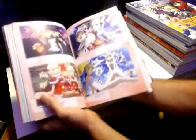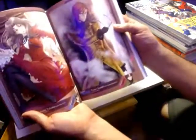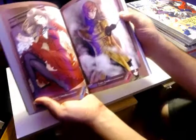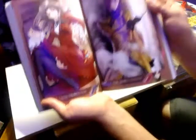And it just has all kinds of stuff in it. Merchandise, tons and tons of merchandise. There's artwork in here. Then it gets to, this is what I found kind of funny, these reversal pictures, so the male versions of female characters and the female versions of male characters. Like there's a male Rin Tohsaka.